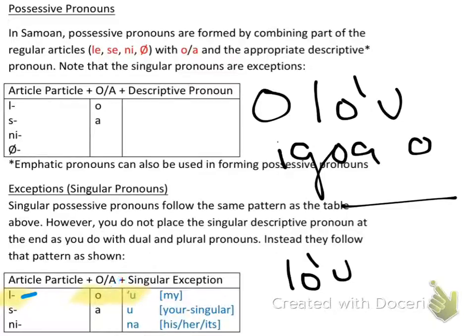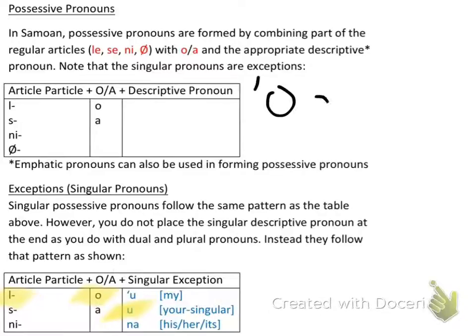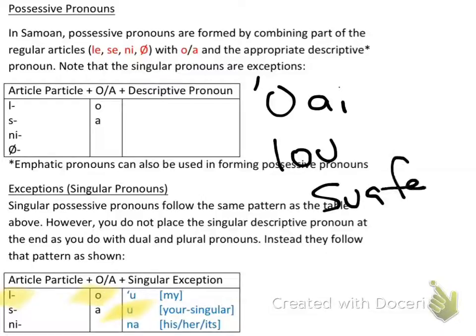So you have already worked on this, but let's also do your. What is your name? I do the L, then I do the O, and then I do the U right here. And that's when I ask, what is your name? This is a good way of saying, what is your name? And so you say, O I lo suafa. So you'll remember this way back at the beginning of the course.